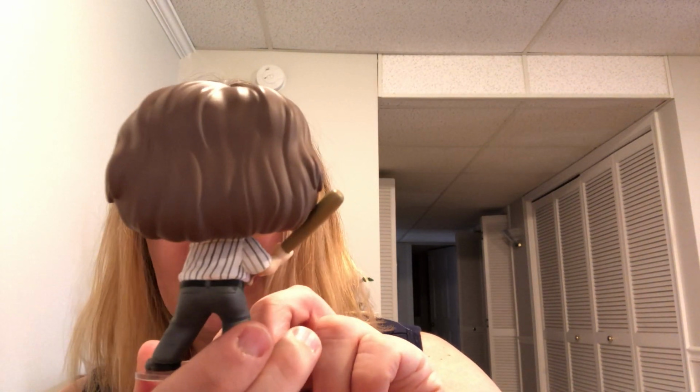Pops really are 360 function, which is why I never get why people keep them in the box personally, because you got to take them out of the box to truly appreciate them. And then one of the things too that I have really found that I love this year is the glasses that Funko makes for their characters when they need glasses. They're just amazing.